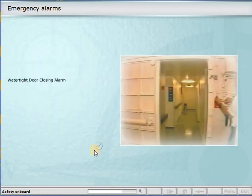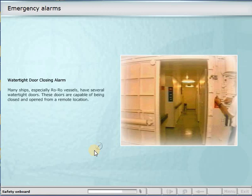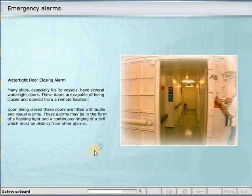Watertight door closing alarm. Many ships, especially ro-ro vessels, have several watertight doors. These doors are capable of being closed and opened from a remote location. Upon being closed, these doors are fitted with audio and visual alarms. These alarms may be in the form of a flashing light and a continuous ringing of a bell, which must be distinct from other alarms.